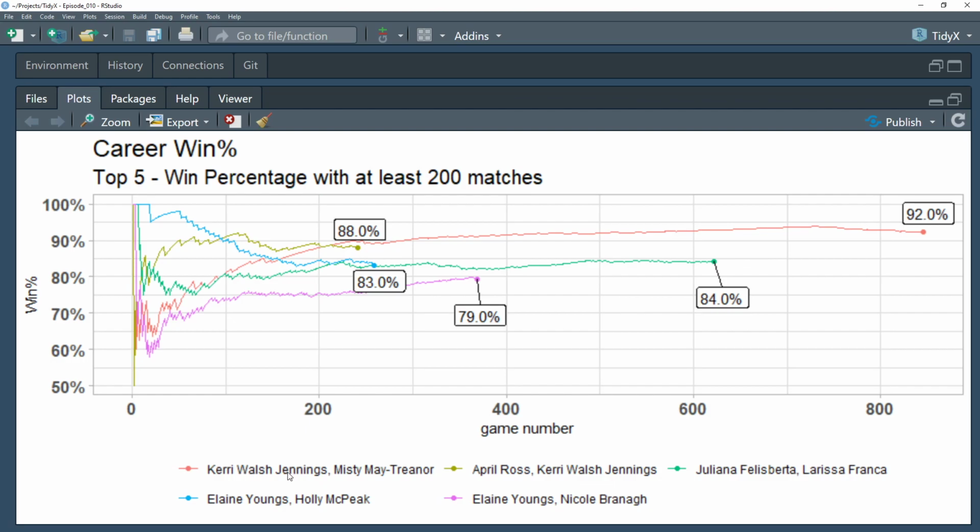And so Kerri Walsh and Misty May are listed all the way out here with their 92% win percentage over 800 games, just legendary. But as you can see here, even with them, that win percentage can fluctuate so much in the beginning before it levels out, before you can truly see they are a really good team.